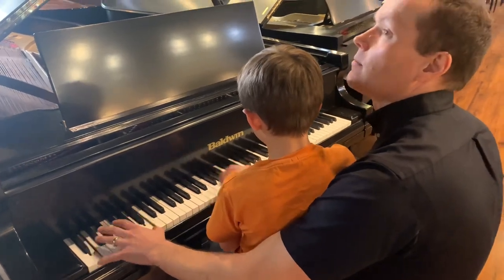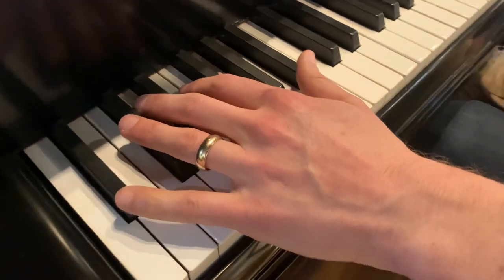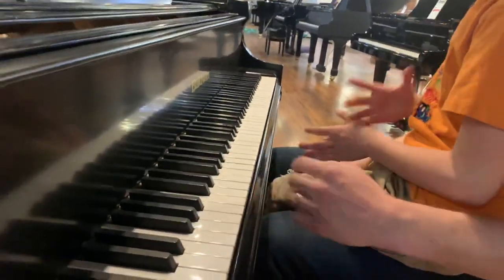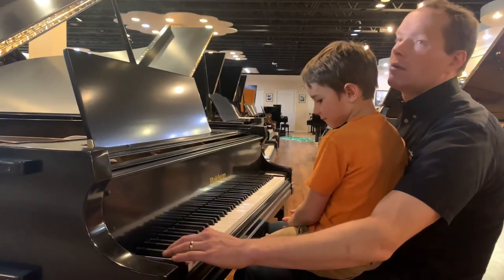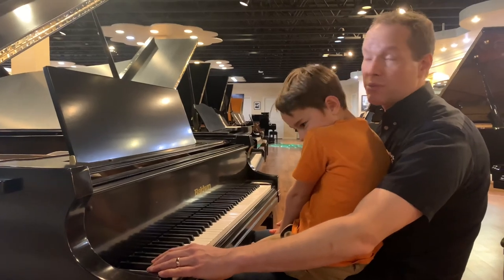In the very low end, where on most pianos, when you get down here, it ceases to really be musical. It almost sounds thuddy, but on a piano this size, it's just this rich, deep growl that is, there again, musical.